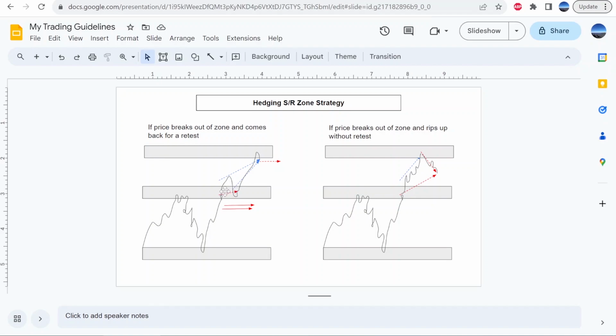So in this case, price breaks out, pulls back, and takes off. And once it reaches up there, you can close your buy. And assuming this is another zone here from a previous level, you can enter another sell and then wait for the price to pull back and repeat. So that's the one situation.